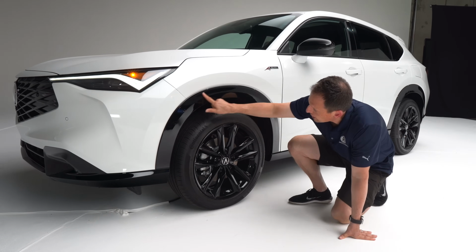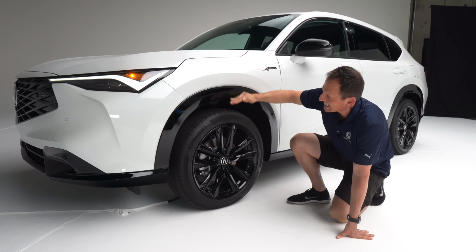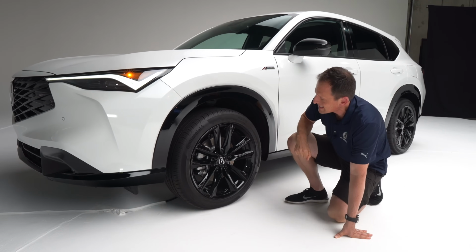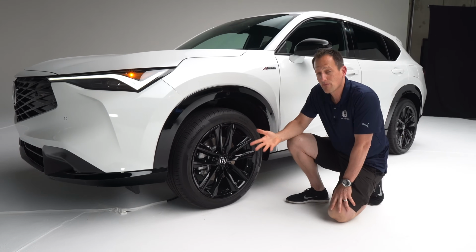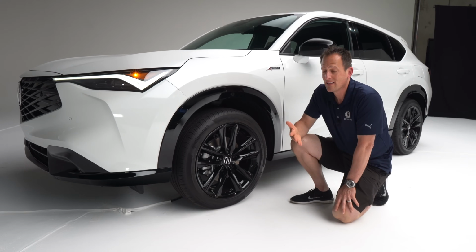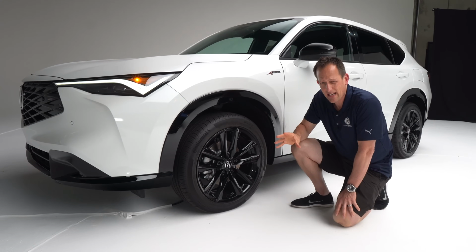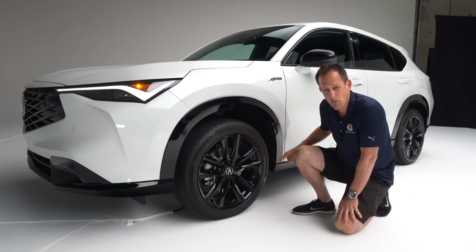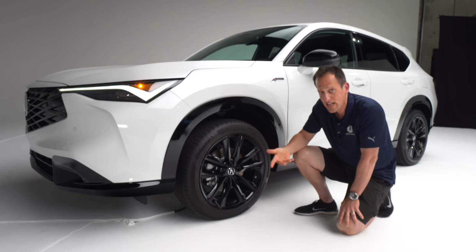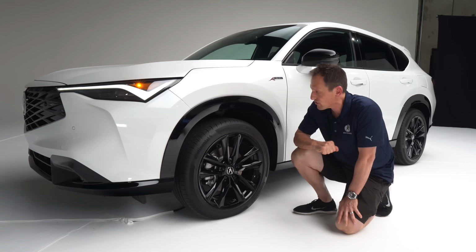For example, the gloss black around the fender openings. Really love the way it works nicely. It's like a yin and yang design, especially with our pearlescent white paint. And when it comes to the chassis and the suspension, one thing that Acura does is they make sure that engaged driving experience is gonna happen. So the way that they work the chassis and the suspension is to give you confident driving, but also give you engaging driving as you're going down the road.